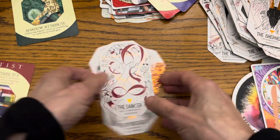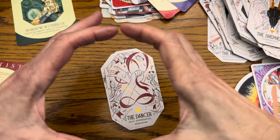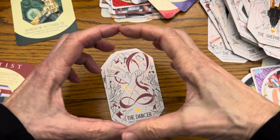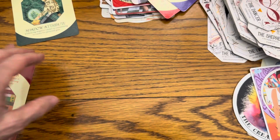Gosh, I love this deck so much. I'm so tempted. The one in the octagon shape, more of that kind of a card, is on sale right now. I just shouldn't spend the money, but man, is it tempting.